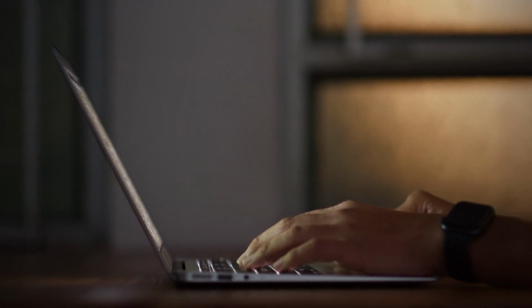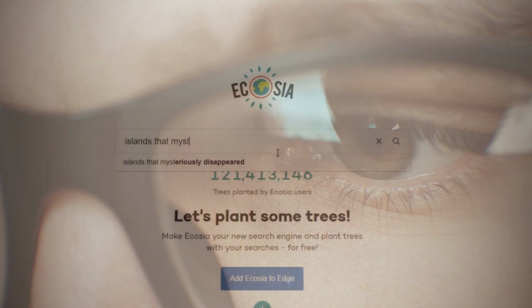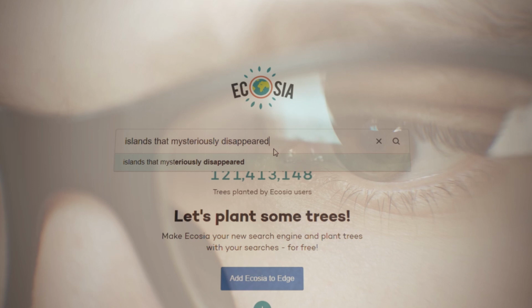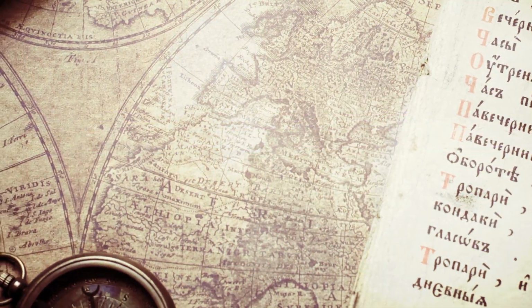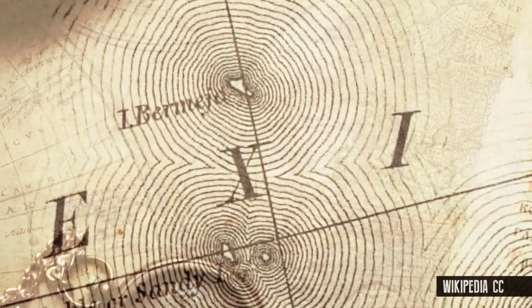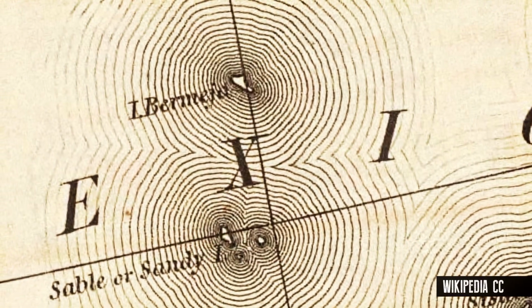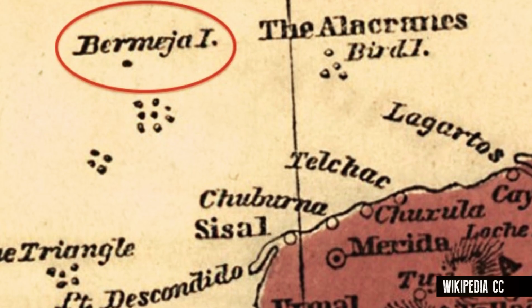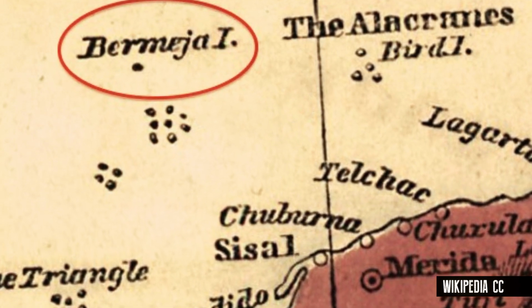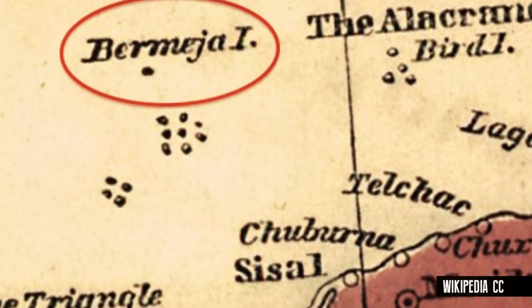Conspiracy theorists wondered if something had happened to the island while it was hidden, and drew parallels to other cases where islands apparently disappeared. One example of this was Bermeja Island. This island was believed to be lying off the north coast of the Yucatan Peninsula and appeared on several maps of the Gulf of Mexico from the 16th to the 20th centuries.